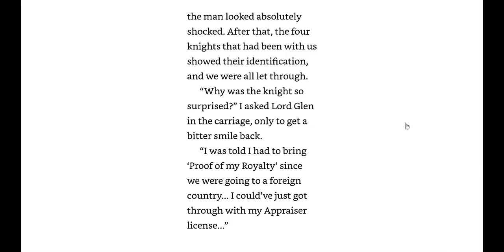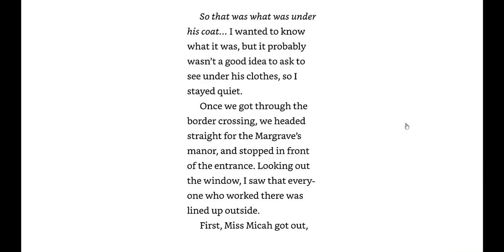"Why was the knight so surprised?" I asked Lord Glenn in the carriage, only to get a bitter smile back. "I was told I had to bring proof of my royalty since we were going to a foreign country. I could have just got through with my appraiser license." So that was what was under his coat. I wanted to know what it was, but it probably wasn't a good idea to ask to see under his clothes, so I stayed quiet.